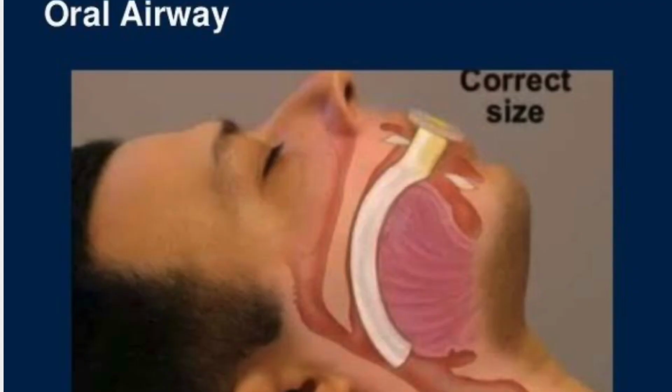Next is the oral airway. During CPR, oral airways are sometimes used to help maintain an open airway. They are inserted into the mouth to prevent the tongue from blocking the upper airway, facilitating effective ventilation with rescue breaths. However, their use depends upon the situation and level of training of the person administering CPR. It is crucial to be properly trained to use oral airways to avoid potential complications.